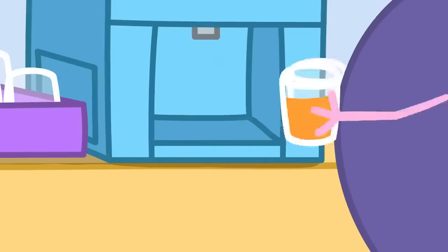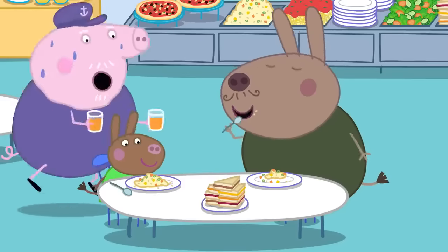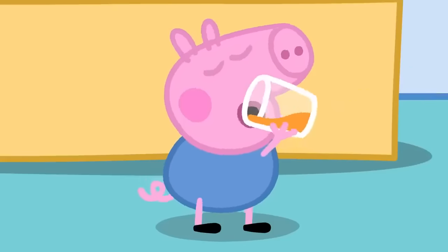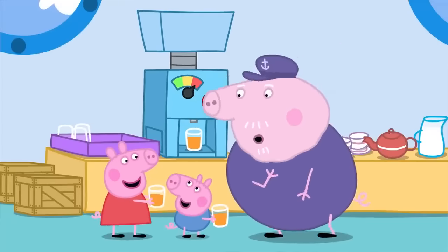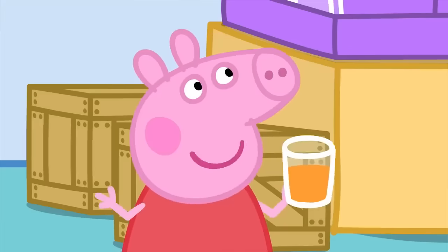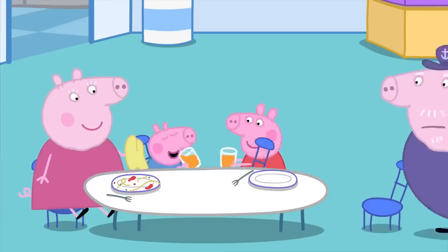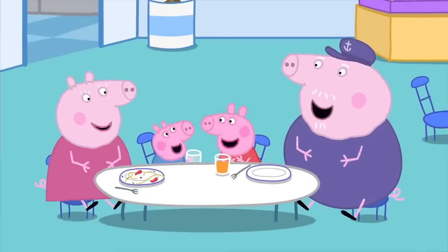Grandpa Pig has finally made a cup of orange juice. In fact, Grandpa Pig has made lots of cups of orange juice. The machine has finally stopped making orange juice. Phew. Silly Grandpa. You don't need to make all the juice. You can always come back and get more. Peppa loves the buffet restaurant. And George really loves orange juice.